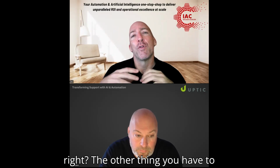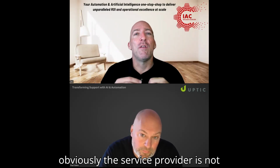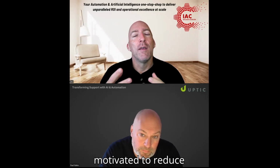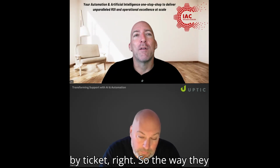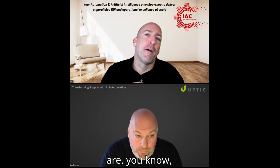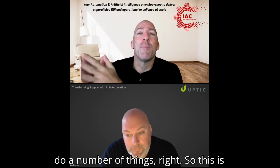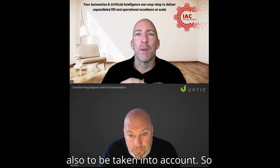The other thing you have to understand for the context is that obviously the service provider is not going to be extremely motivated to reduce all those tickets because they get paid by ticket, right? So the way they are paid is pushing them not to do a number of things, right? So this is also to be taken into account.